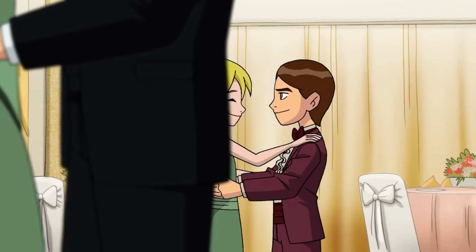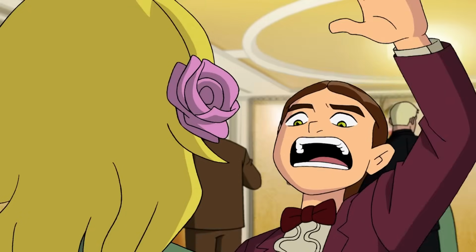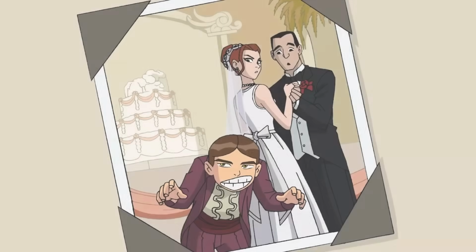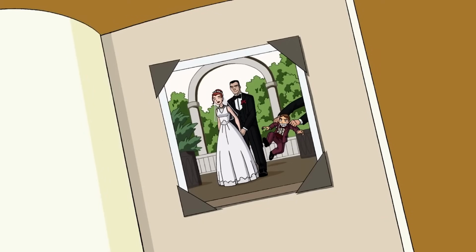At the reception, Ben dances with Lucy, but a mishap ruins Max's beloved tuxedo. Despite the chaos, the wedding concludes and Ben playfully crashes wedding photos before the episode ends.